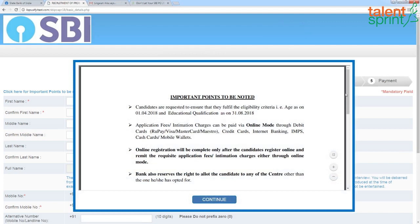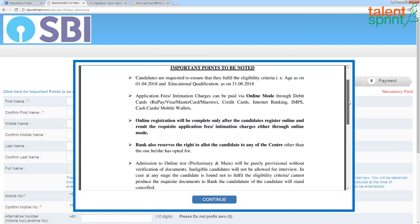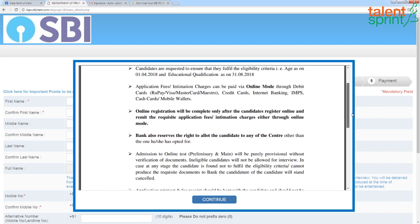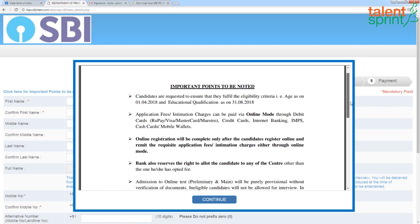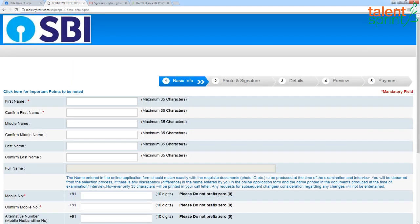Okay, so there's some important points to be noted. It reminds us of what the eligibility criteria is, what are the modes of payment in terms of your online fees, when will your application process be completed, and all of that information you can quickly skim through and then click on continue. So we have 5 stages to this application process.